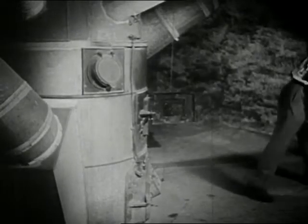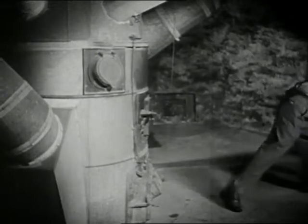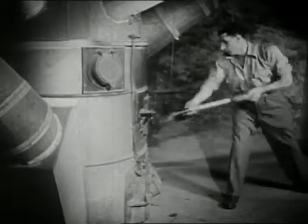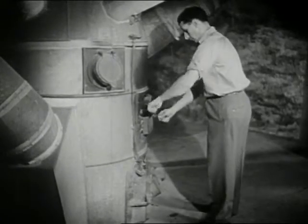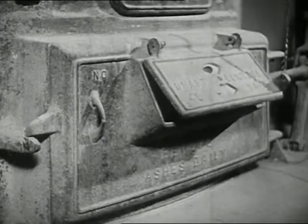When we use fire to heat our homes, coal may be the fuel. Furnace fires are controlled mainly by adjusting the draft opening on the ash pit door.